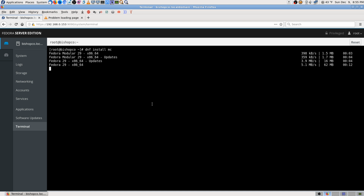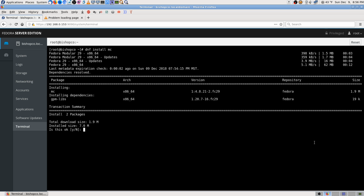It's taking way longer than for Midnight Commander, a tiny little app. We'll just have to let it do its thing. I was going to say I could click off to something else and go back, but I don't think it would interrupt it, and it's almost done now. But I think I won't take that chance. That updates thing may just be taking a long time to search, maybe the first time it checks. There we go. Do we want to install 7 whole megabytes? Why, yes we do. We're going to install Midnight Commander and GPM libs.